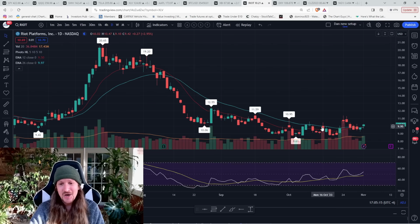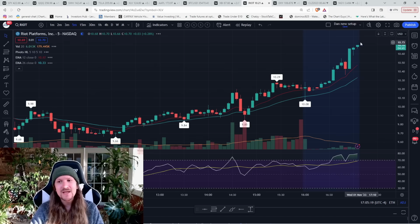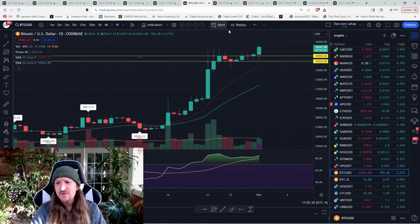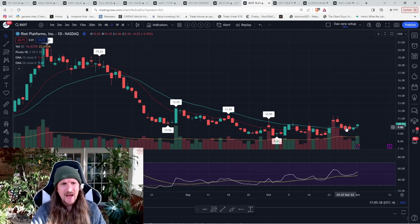So you look at this daily chart, nothing going on, trying to shape up a reversal. But when Bitcoin gets going, these stocks get going. And so now we're up almost 5% from the close on Riot and looking to gap up open tomorrow if Bitcoin can hold this move. So there's a lot of euphoria in crypto right now, and we're watching for these stocks to play some catch up. Riot, we're going to be looking up at 11.37.